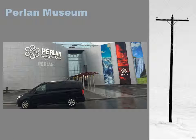The Perlan Museum is a great place to really get an overview of the natural sights of Iceland. It also has an observation deck where you can walk around and get pictures of the cityscape. So if it's a nice, bright, beautiful day, here's where you want to go to get pictures of the cityscape. Unfortunately for me, the wonders of Iceland was really rained out.